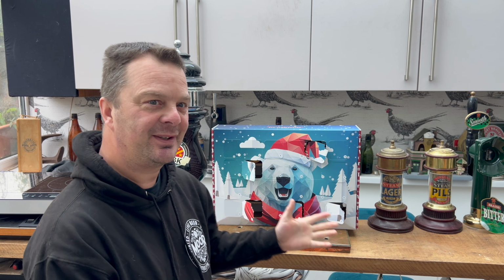It's beer o'clock on Real Ale Craft Beer, and it's time to open door number 6, the Virgin Wines Beer Advent Calendar for 2024. I'm really looking forward to this.